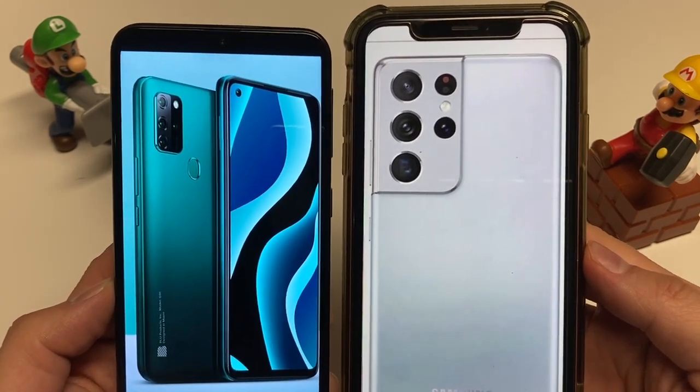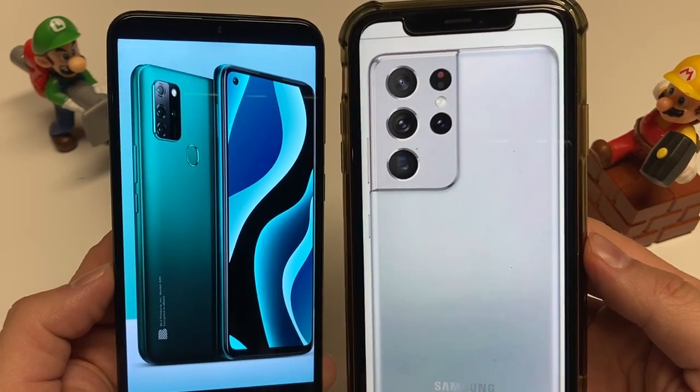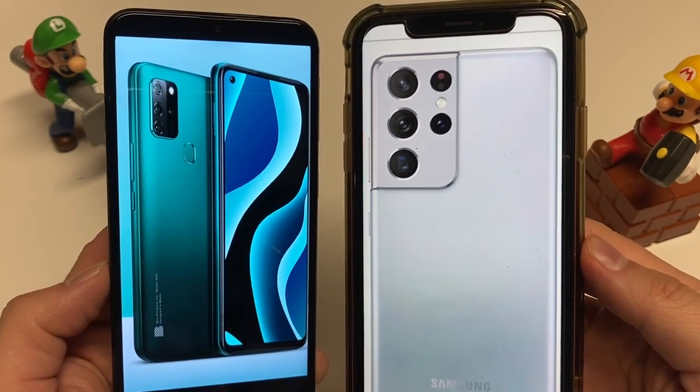So both of these will do everything right, except if you want premium, super nice video, and you want a stylus or something, the Ultra's got your back.